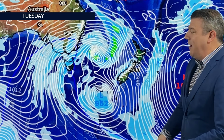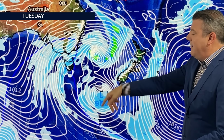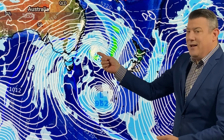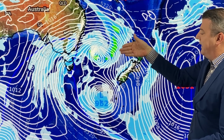Here we are at lunchtime Tuesday. Now we've got the second low coming in behind it in the same place. Here is storm number 1. That's storm number 2. Storm number 1 on Tuesday starts to weaken. Storm number 2 starts to steal some of its energy, and then this system up here starts to deepen as well. Look at the airflow. Big, strong nor'westers coming through on Tuesday. So if it's not windy when you wake up, there's a fairly good chance it'll be windy by the time you go to bed.